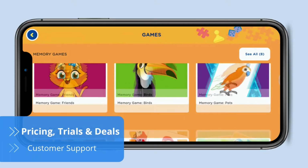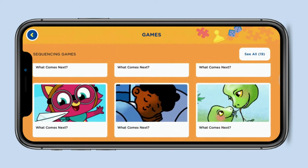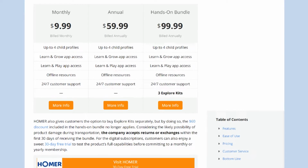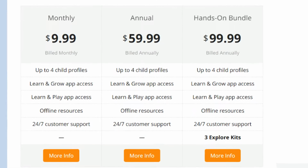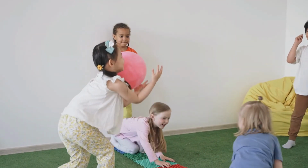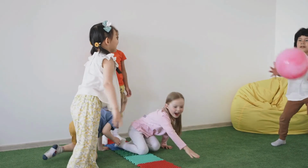Given that HOMER's library of thousands of games and activities is constantly updating, it makes sense for the service to be subscription-based. Even so, the company keeps things simple. Every pricing plan grants access to all features and allows for up to 4 child profiles, with the only difference being the billing cycle. You can get either a monthly or an annual subscription, which halves the total yearly price and gives you the option to purchase all 3 Explore kits in a bundle at a lower cost. This turns HOMER into a very inexpensive service, especially if many kids use the platform. Still, parents can take advantage of a sweet free trial to test HOMER's features before committing to a subscription.